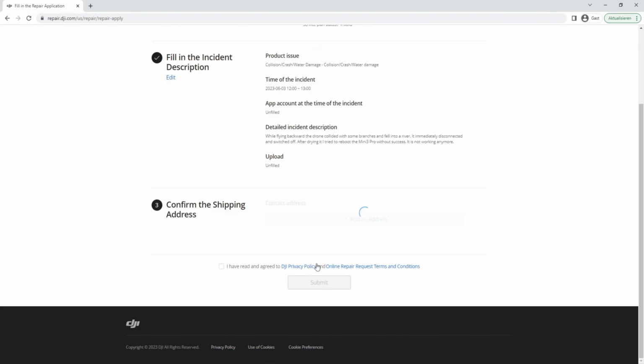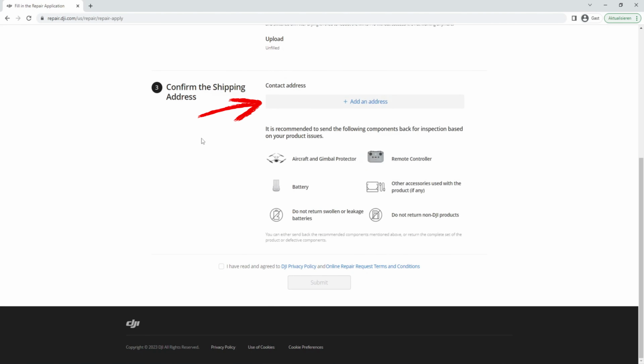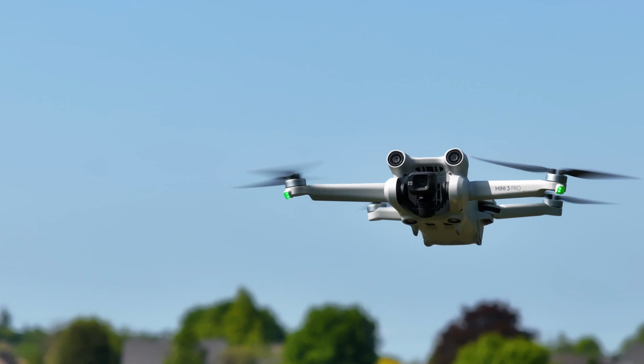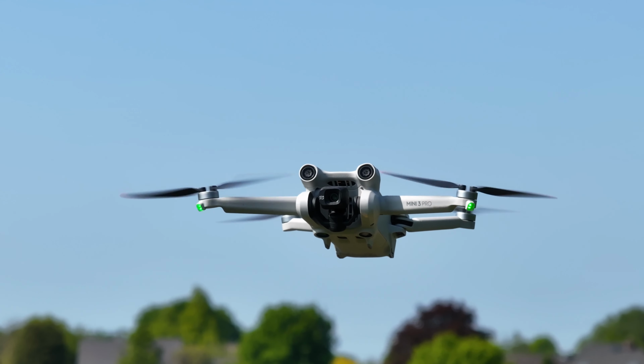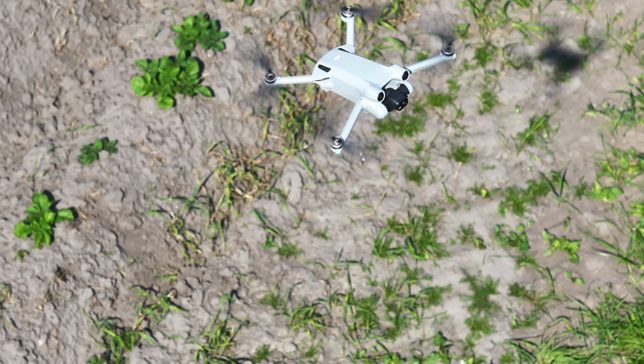Also, DJI is proposing here which components should be sent back for inspection. Then agree to the privacy policy and the terms and conditions and click submit. And that's it, pretty easy. As I have experience with the repair shop, I know they will contact me within the next 2 to 3 working days and tell me the address I should send my drone to. All in all, the repair process and also the service of DJI is incredibly good.